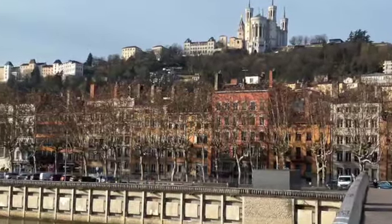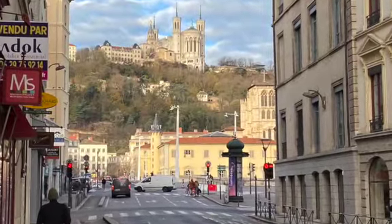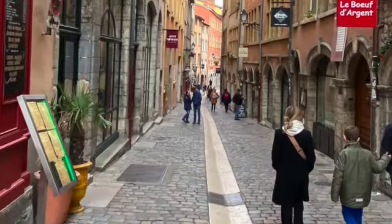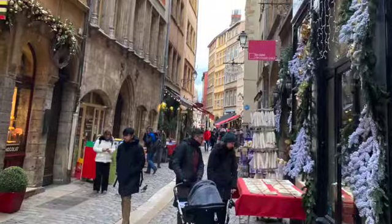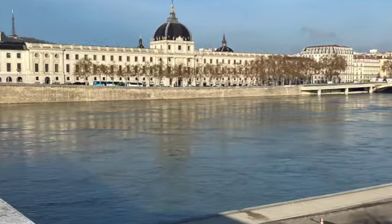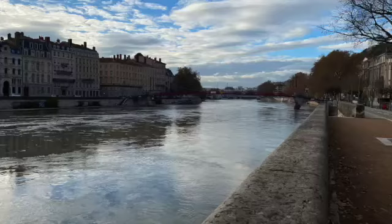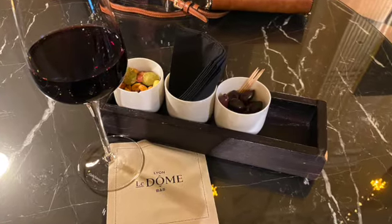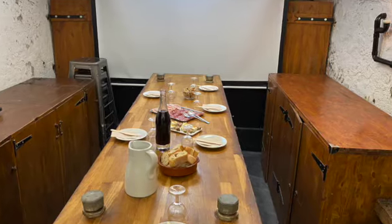Lyon is the third largest city in France, about 400 kilometers from Paris with a 2-hour travel time by high-speed rail. Once you're in Lyon, it's easy to get around by foot, and because the city sits on the confluence of the Rhône and the Saône rivers, everything seems to be waterfront. Being the gastronomic capital of France, you could argue that it's the foodie capital of the world. So if culinary is your thing, spending some extra time in this place is a must.